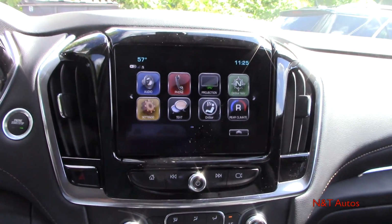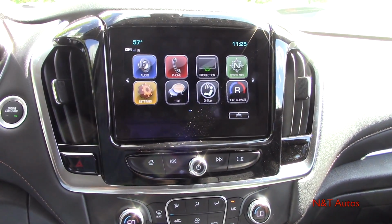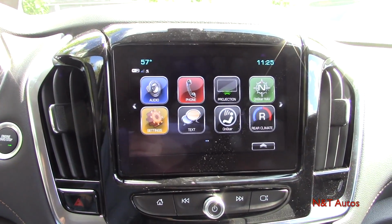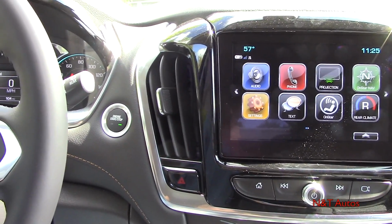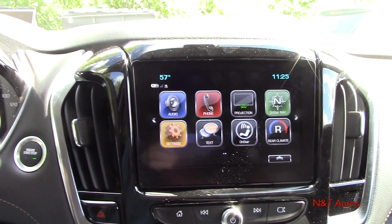So nice, easy to get used to screen. Definitely appreciate the usability of this screen, because some screens that I work with are quite hard to get used to. This one, I know exactly what I'm doing. So I commend GM for their MyLink system.